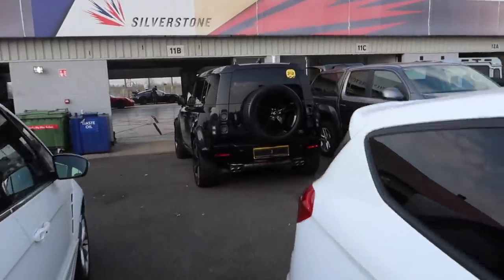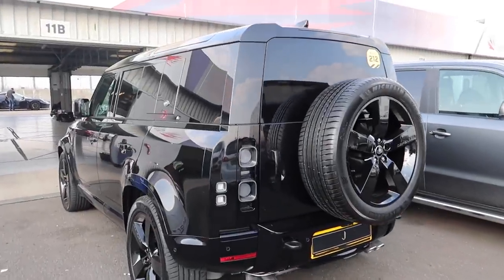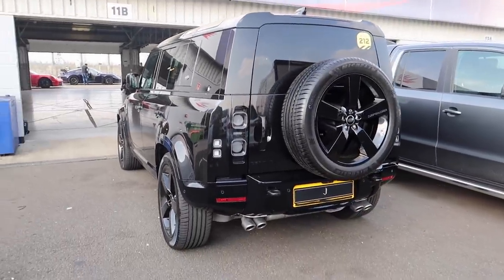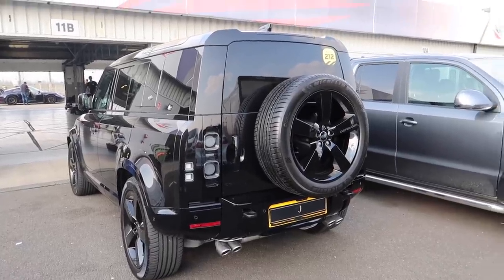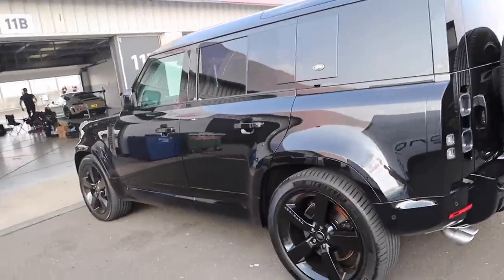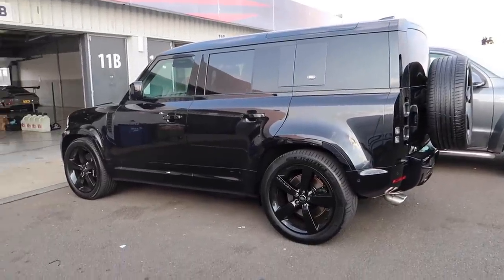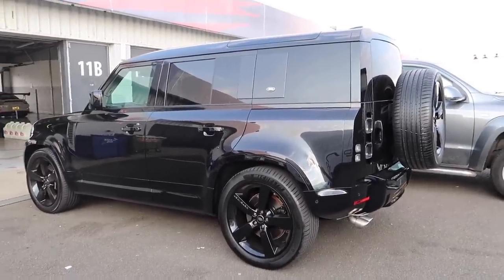This is where we have the V8 Defender, what we are going around in today. Okay, so we're gonna be able to take this on the track, we're gonna be able to push it to its limits. I mean, we're gonna go for it, but how good does this look? Fairly new car, obviously. These are going for crazy amounts, over list. I think they're about 130, 140 grand, so yeah, they're going for over list.